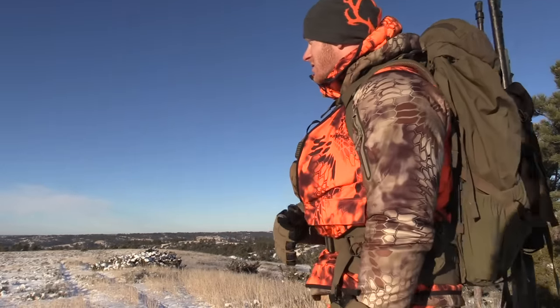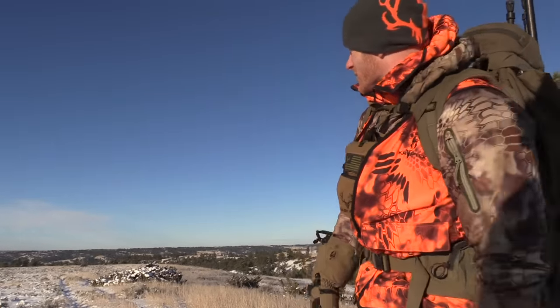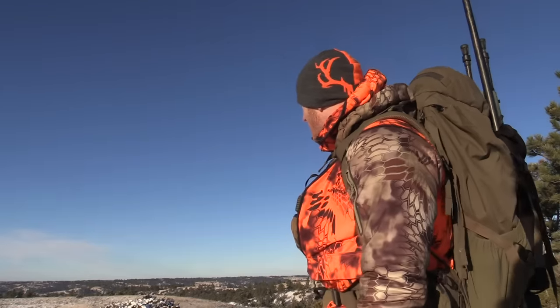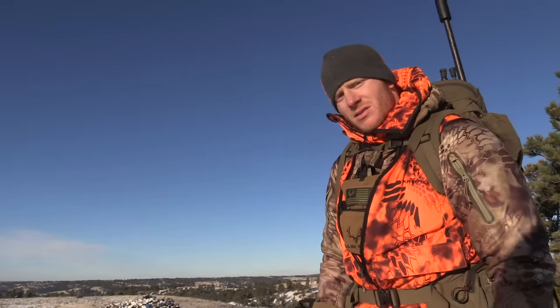We used Onyx maps and found this spot here. We were just hiking along this ridge, and Nick spotted this buck over there. He looks to be 26, 27 wide. Heavy mass, big body, not super tall, one good fork, one good right front fork. So we're gonna go try to get a closer look. He's heading into the trees, so we gotta hurry.